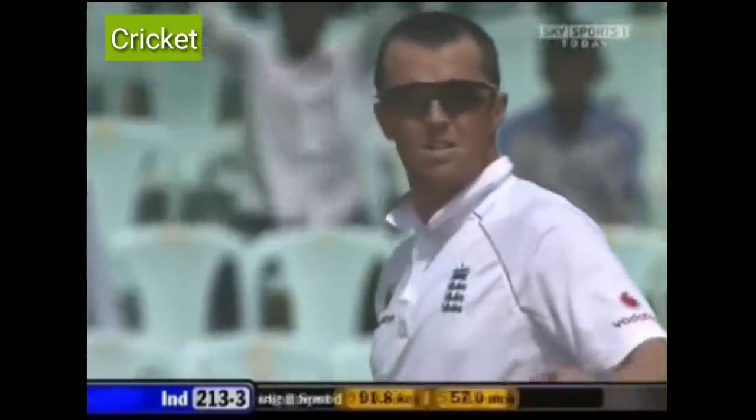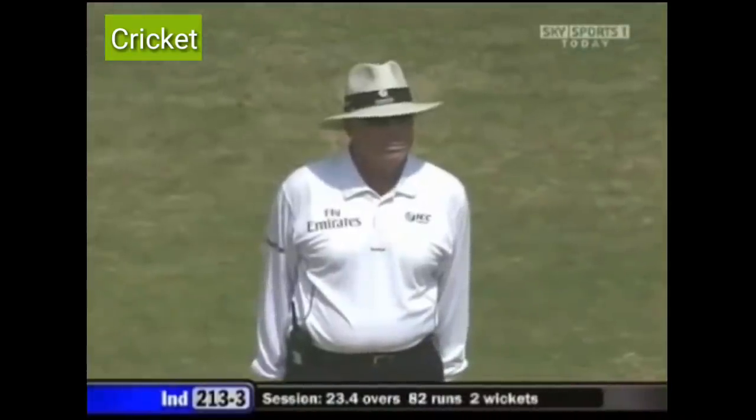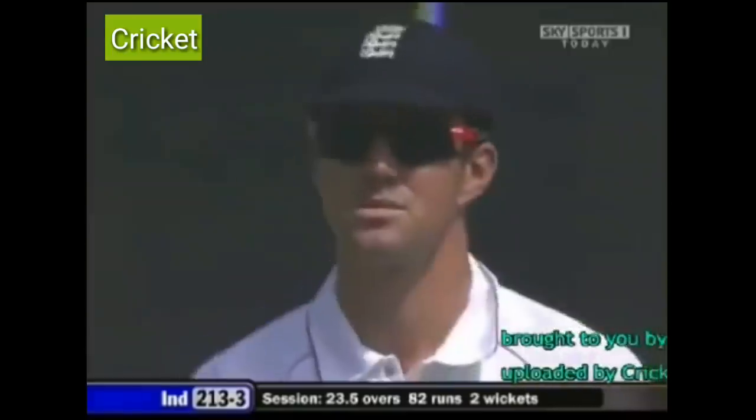Swann's not interested. Slip was, but the bowler not. Yes, I think this is the stage of the match where the fielders will go up for everything.